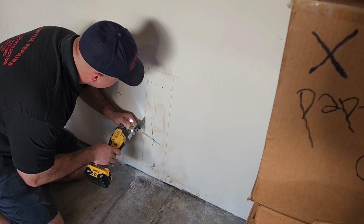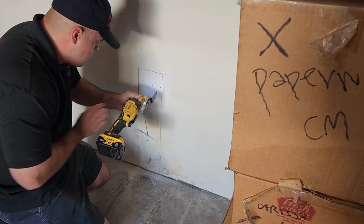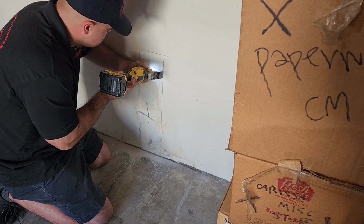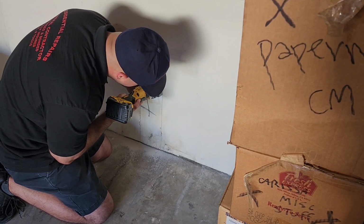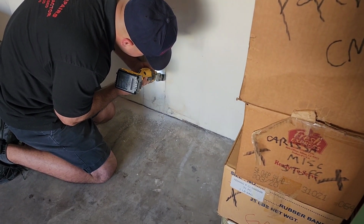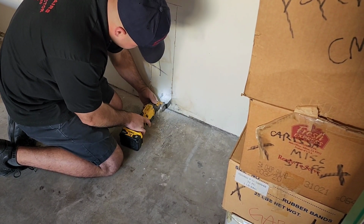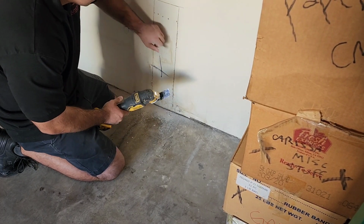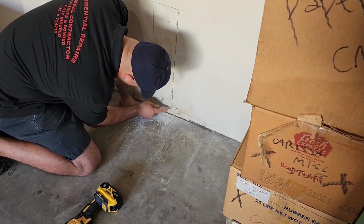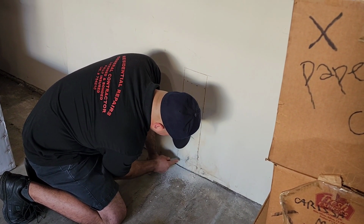That won't bore you guys. We'll catch up to this when it's done. Cool tools you guys have. Yeah, gotta have them. It makes it easier. All I had was my saw and a level and a tape measure.